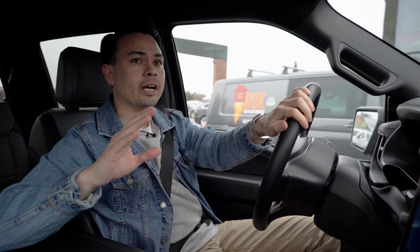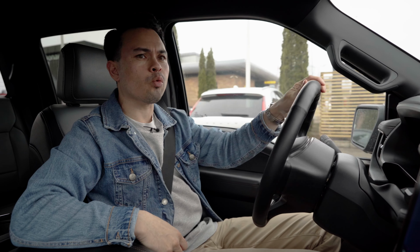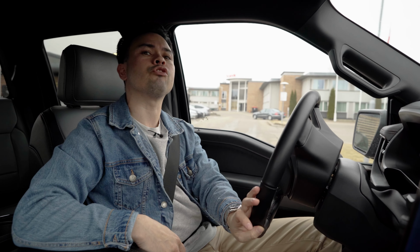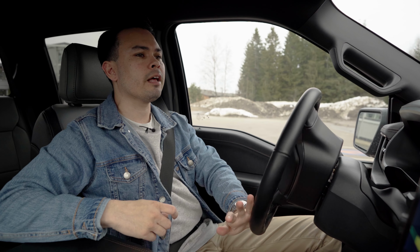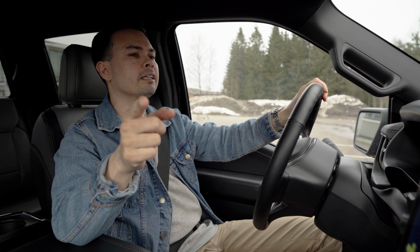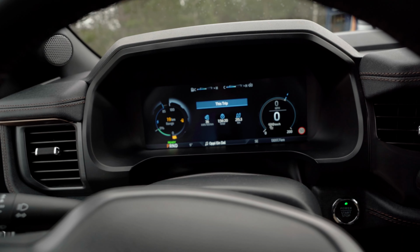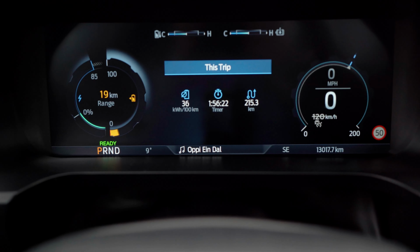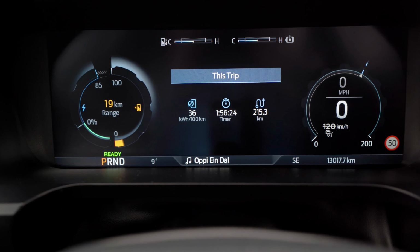But we are now back here where we started, and let's connect to a charger over here and see what charging speed we get. So let's drive up to this charger here. This being a European version of the F-150, the charge port is actually on the front right side and not the left side. So let's show you guys the average consumption thus far. An hour and 53 minutes on the road, and average consumption ended at 36 kilowatt hours per 100 kilometers.